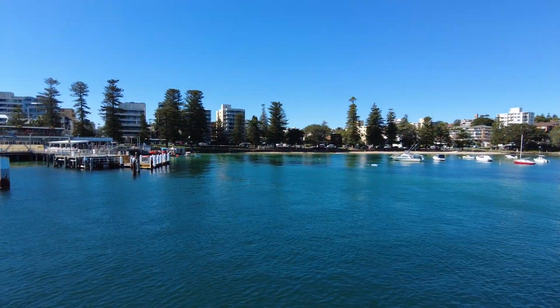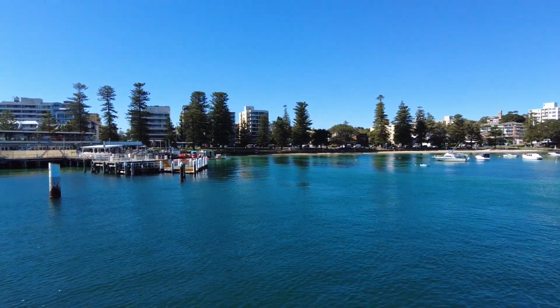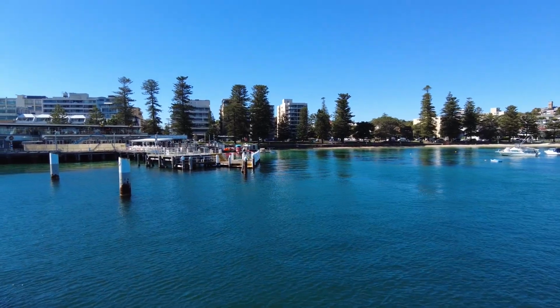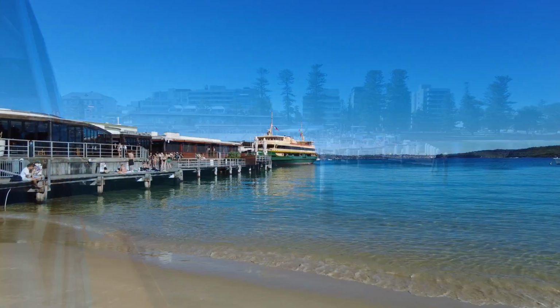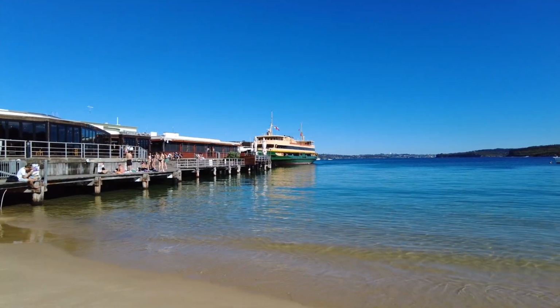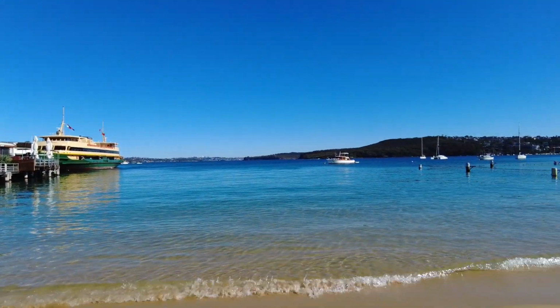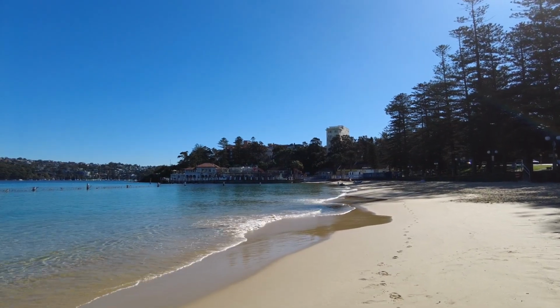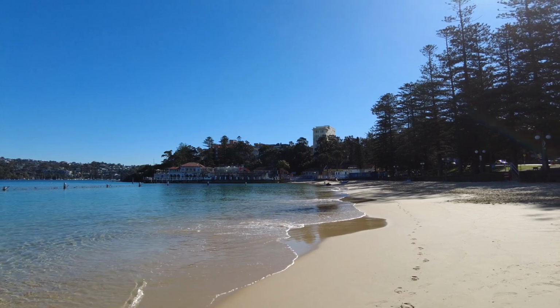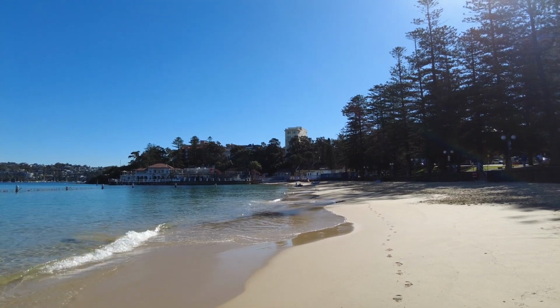Manly is 11 miles northeast of the Sydney Central Business District and is a beach suburb of northern Sydney. Manly was named by Captain Arthur Phillip for the indigenous people living there. He had said that their confidence and manly behaviour made me give the name of Manly Cove to this place.